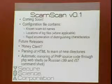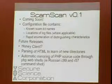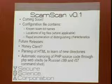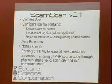So Secure Science has been partnered with a research company based on the East Coast called HiTech Labs, and we've been working together to develop some new technology. One of our new products, it'll be open source, so that you'll be able to download it once the bugs have been polished out of it, is called ScamScan.